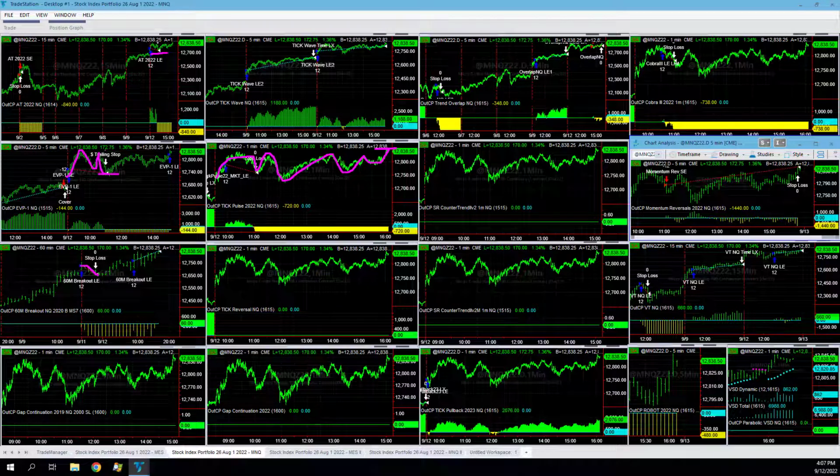So it'll be interesting to see how the market reacts to CPI tomorrow, 7:30 a.m. Central Standard Time. Tick wave was up on the day. Nice long trade there. Overlap NQ down on the day. Short trade. Cobra 3 stopped out on this first pullback. You can see that trade there. Momentum reversal. Took the short trades. Stopped out right there on that end of day surge.